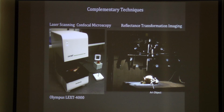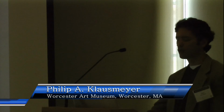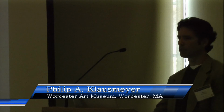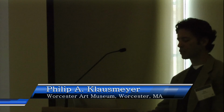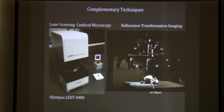You can see we were limited to shards. We're not going to put vessels on that stage, and there's not really any opportunity with that particular instrument that we had access to modify the instrument to accommodate for larger objects. So working with shards was actually a pretty convenient use of the confocal microscope, whereas RTI allowed us to look at whole vessels.